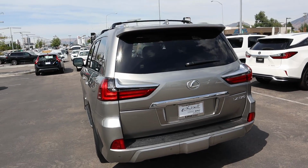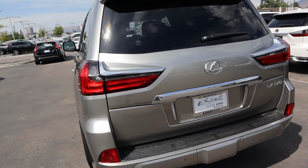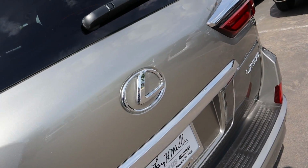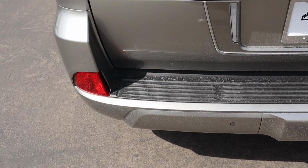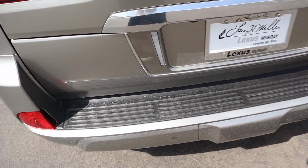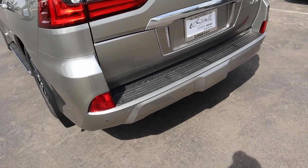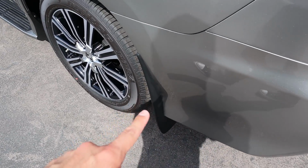Now finishing things up at the rear, you can see that there is a roof rack up top. I like the little spoiler in the back. Full LED tail lamps back here. Got the Lexus logo, and then it says LX 570. We've got the little receiver hitch down there, and then you've got little parking sensors in the bottom, and this you can step into, so it's a little bit easier to get in and out of the LX 570. Now we're just walking over to go to the back, and you see there's some mud flaps.